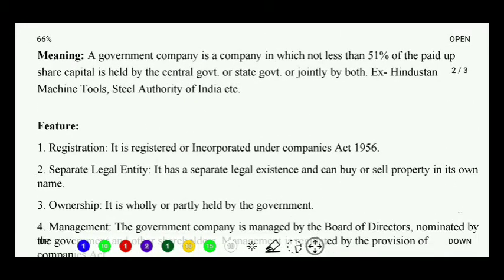The meaning says, understand, any company in which at least 51% of the paid up share capital is held by the state government or by the central government or partly jointly by both. Now, what does that mean? Understand, every company has 100% of its paid up share capital. Now, what is paid up share capital? We had learned it in chapter 2.